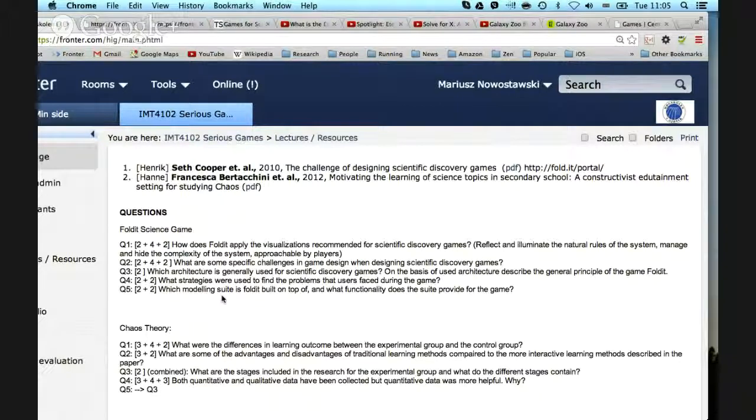Which modeling suite is Foldit built on top of, and what functionality does the suite provide for the game? It's built on Rosetta. Rosetta at home. It's Rosetta something. Yeah. Of the protein models. Yeah.